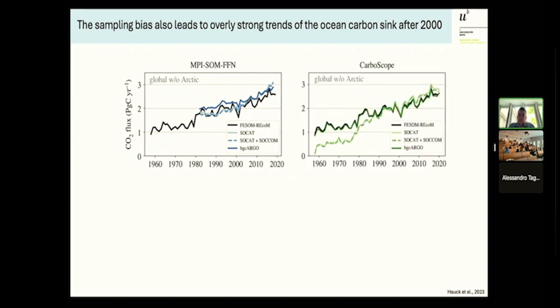If you use another one, this time the Carboscope, you still have the difference in trends, but once you have BioArgo floats everywhere in the ocean, the reconstruction is almost perfect. And again, it just shows uncertainties. It shows that the higher trend we get in the observation-based products over the last 20 years is basically entirely due to the way we sample the ocean. So likely it's not just the variability that's overestimated in the pCO2 products, it's also the trends.